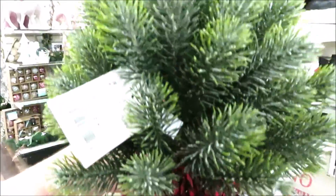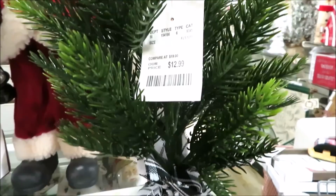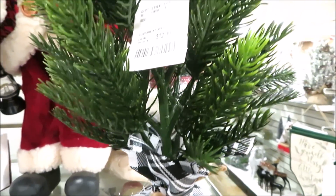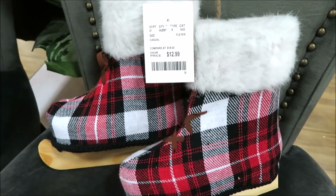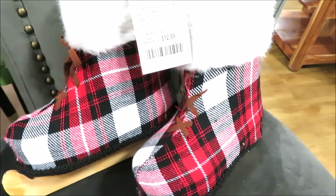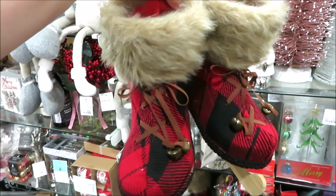I also found some really pretty greenery. This one is more of a ball for $14.99, and then a plastic tree taller than the ones at Target and Bullseye's Playground that I showed you. That one is $12.99. Some really cute ice skates in plaid with the fur collar up there for $12.99. They have them in a few different plaid prints.